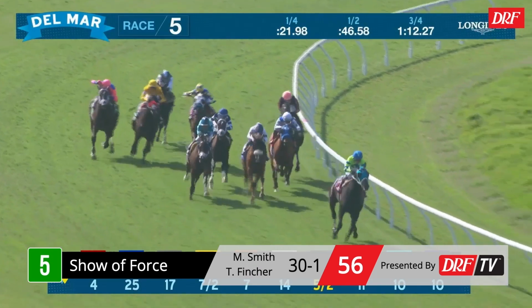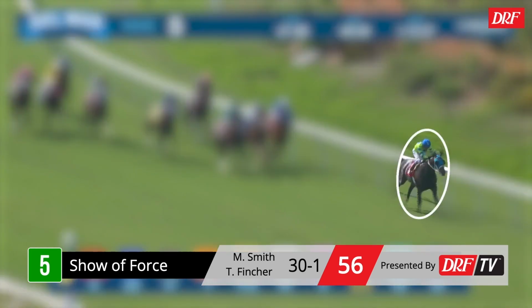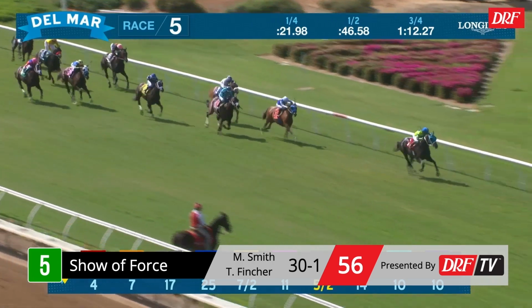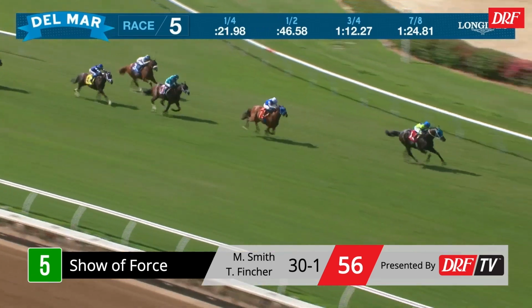Show of Force is up next, and he stretched out successfully in his second lifetime race, the race we're going to show you right now. This is his turf debut, and he showed good speed from the start. Consider they went sub-22 for the opening quarter, and then Mike Smith was very aggressive with him to try to put this field away on the second turn. He's crying out for the wire, but understandable because of all that early work.